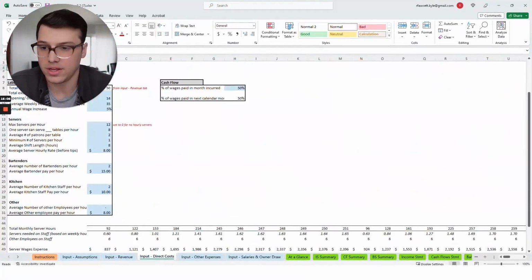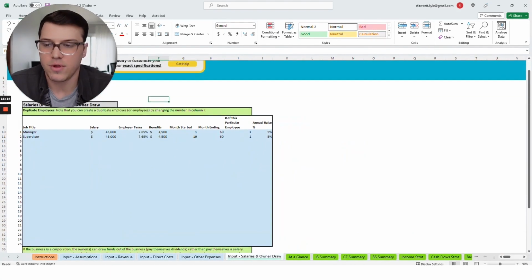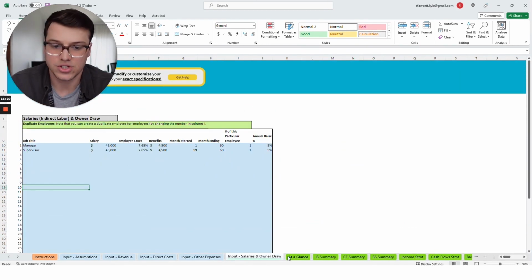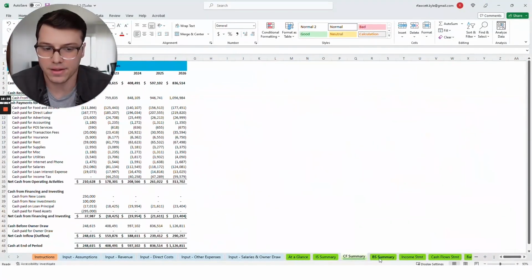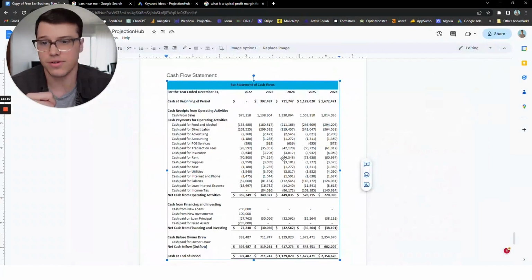And then you can put in your server costs, bartender costs, your operating expenses like your rent, and things that are going to happen every month. And then if you have any salaried employees, as well as owner's draws, we only edit the blue sections, and then it's going to produce all of these charts and financial statements for you. Okay, it's going to do it automatically. They're ready to go. If you make any edits, it'll automatically update them. So it's a very easy way to create your financial projections.